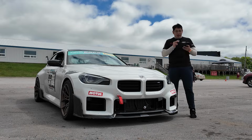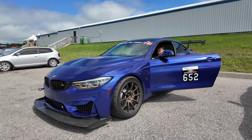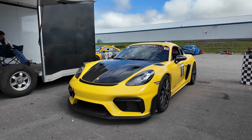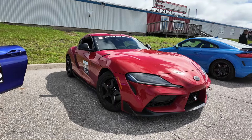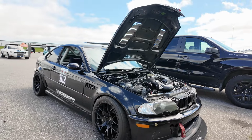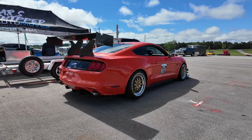There is a lot of fierce competition today. For one, we have Brandon from Grid Engineering in his C5 Corvette. We have Dave in his M4 GT More build. We have Shin in his GT4 RS. Sean in his TTRS, Leo in his TT, we have Christian in a Supra, we have a LS swapped E46 M3, we have Gabe in his E36 M3, with a pair of fast Corvettes, we have a Mustang, and more.